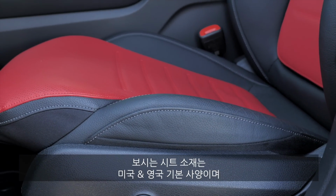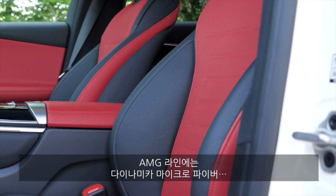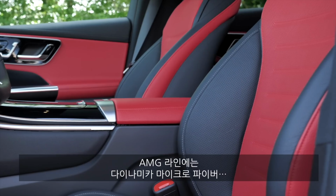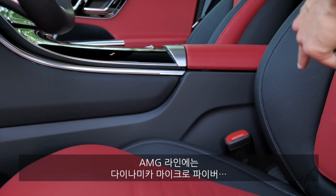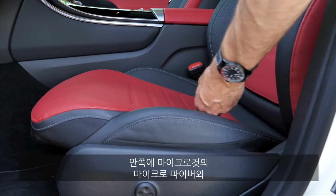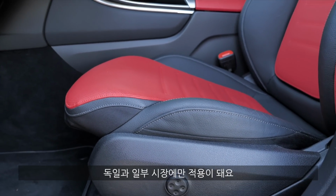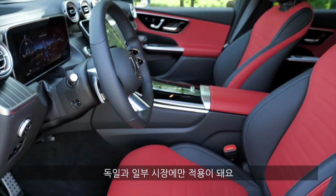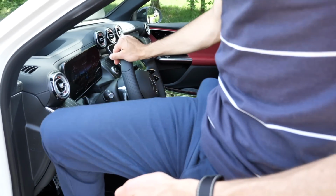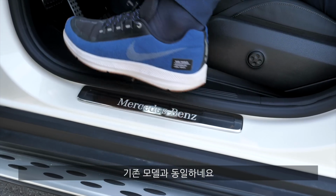This one here, this setup, not in red, would be standard for the US and also for the UK. And you can also get in the AMG line usually Dynamica microfibers, now called Microcut because they changed suppliers. So on the inside would be microfiber, outer leatherette, but so far mostly they are only sold in Germany and some other markets.